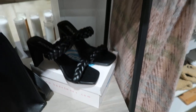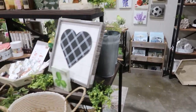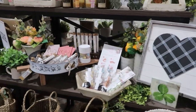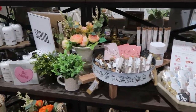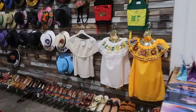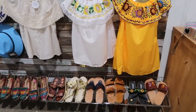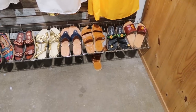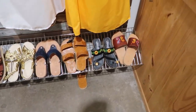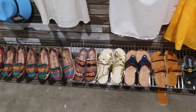They have these too. These are cute, but I feel like they sell these everywhere. Kimberly's. Ooh, I like this right here. It's the greens that's calling me. If you're Latino, they have a bunch of, you know, Hispanic stuff. That one's kind of cute. I like that one. Let's see if that one was my size. Let's look at that in a second.